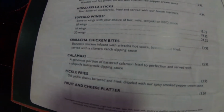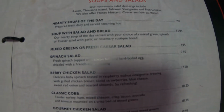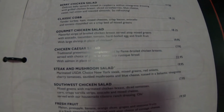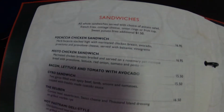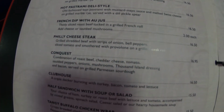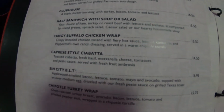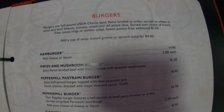What really impressed me about the menu is the appetizer section, and when I'm with a group of people, sometimes I just like to order a whole bunch of appetizers and we just kind of pass everything around. Some of the things here are nachos, flame-broiled sliders, the Peppermill sampler, which is shrimp, chicken fingers, mozzarella sticks, bruschetta, onion rings, a whole bunch of stuff all on one plate.